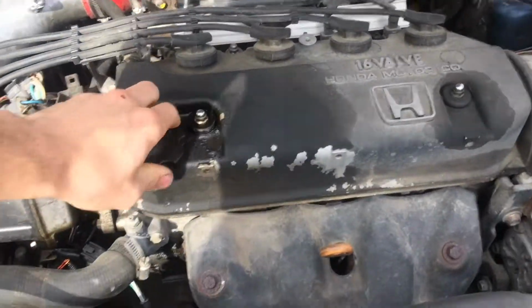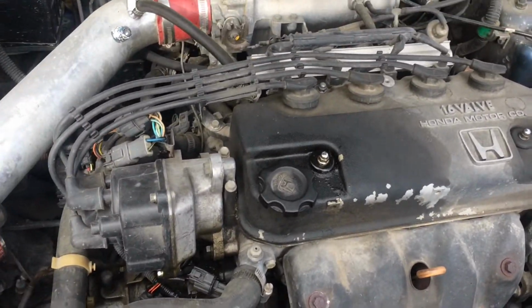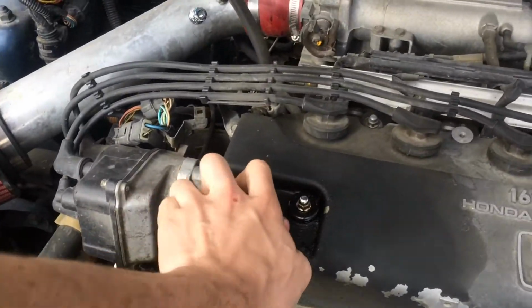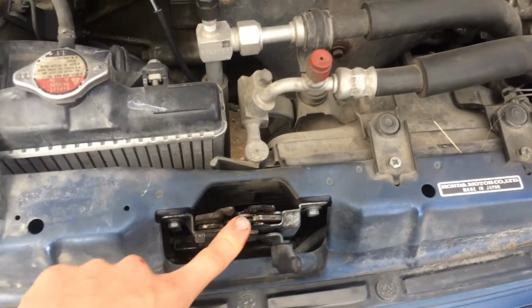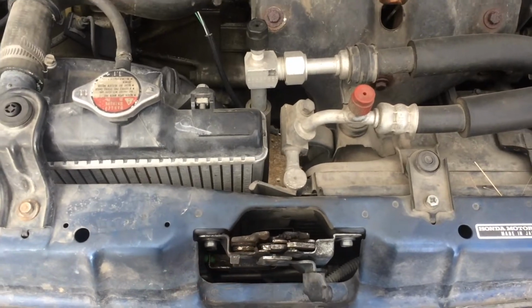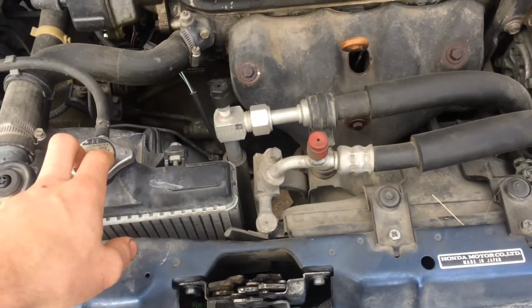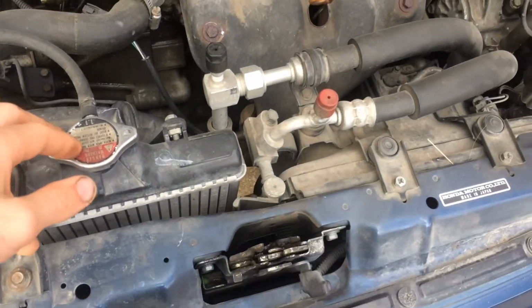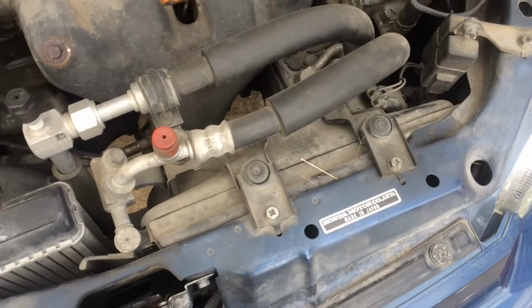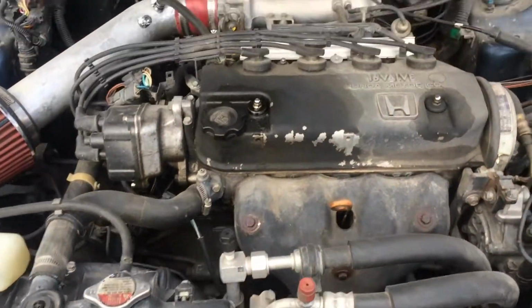Oh my gosh. So I'm gonna go get a tool to remove that, but you want to go ahead and remove your oil cap and set it right here on the hood latch so that you do not forget it. Because a lot of times what people will do is they will drain the oil, put the drain bolt in, and then they just close the hood and start it up without oil. And that's not what you want to do.